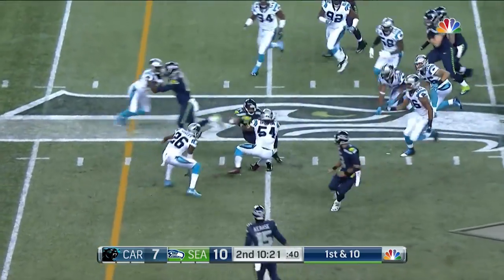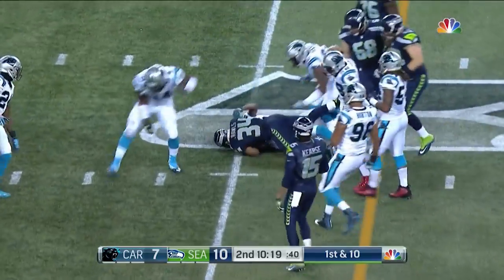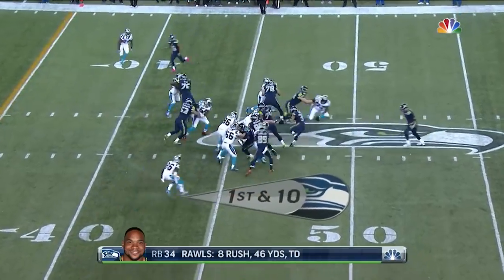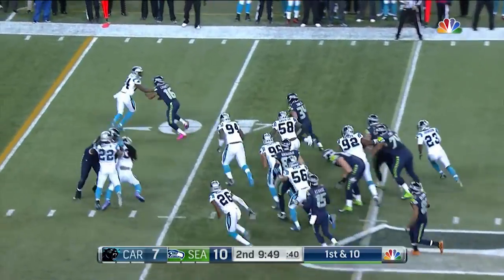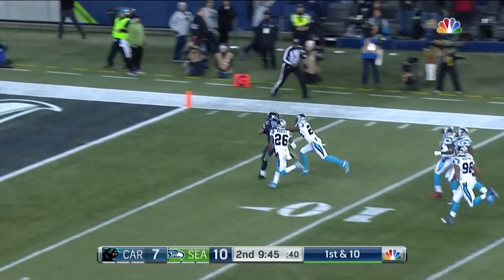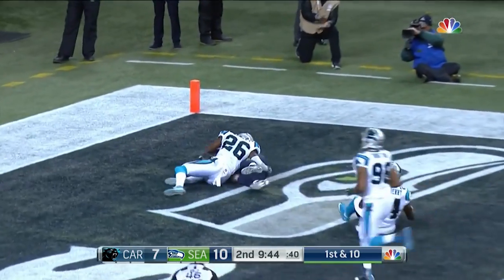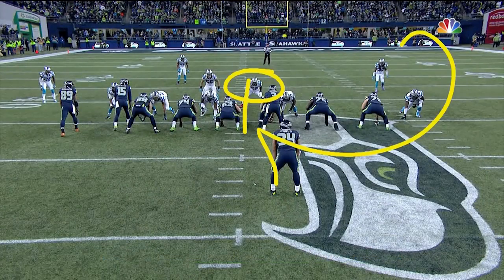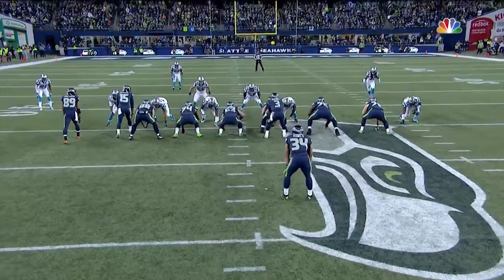Big hole for Rawls, and Rawls fights his way for a 1st down. There of Rawls as well. There's Rawls again to the outside. Rawls inside the 30, inside the 10, touchdown Seattle. He's coming right up, and so is it right around there for the touchdown.